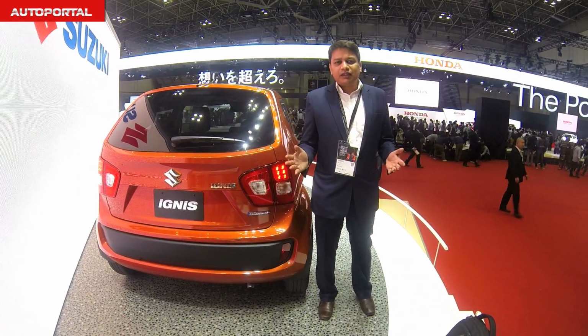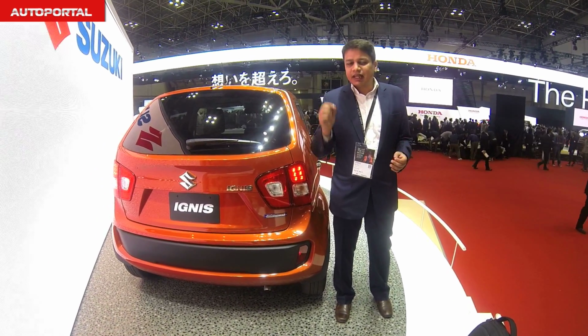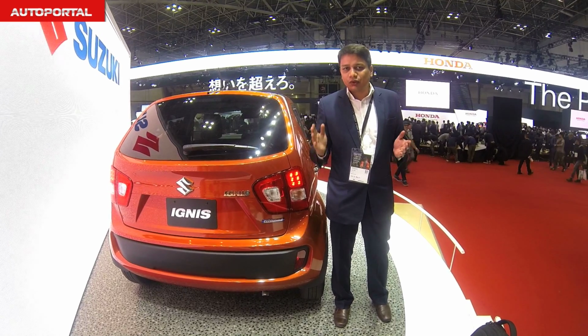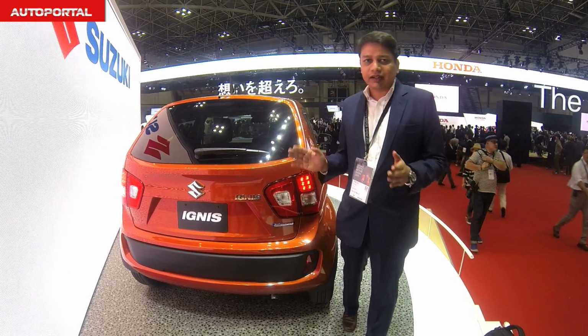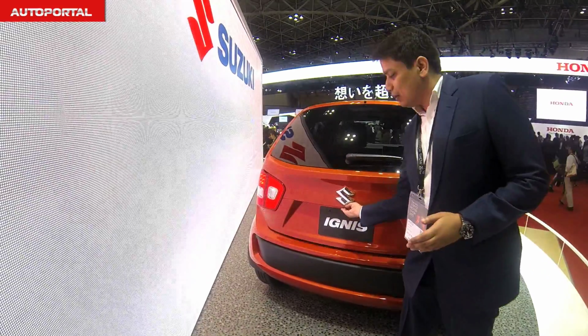Well, even though it might be very compact on the outside, it is a very stylish car with its sculpted looks. And even though the size is small, the boot area is pretty large enough. We'll have a look at it by opening it right now.